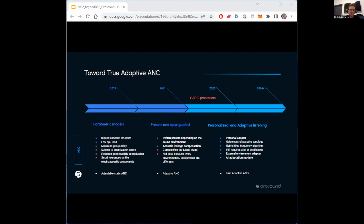So for that, we need a noise control adaptive topology, truly adaptive, to be able to change the filter shape continuously. And that's what we can do now with the CAP9. It's one of the few platforms I think we can do that today, because we are able to combine static biquad filtering and adaptive FIR filtering with a large number of coefficients at a very high sampling rate. So adaptation is done in parallel, and we can achieve great performance and have a real personal adapter for the user.